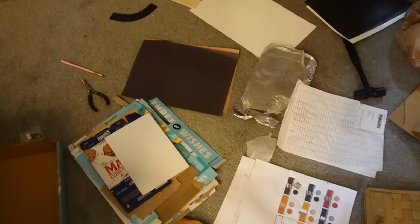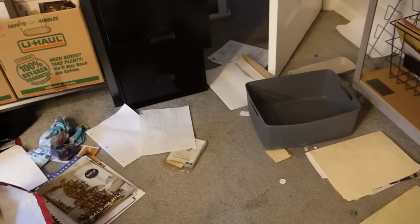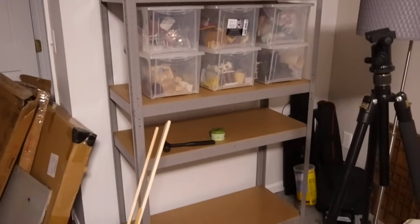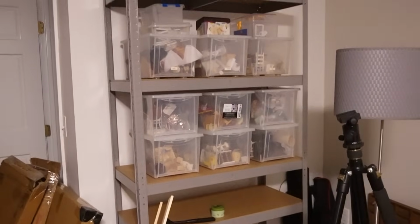As I go, I'm still creating keep, donate, sell, recycle, trash, and relocate piles. On the other side of the doorway that goes to the bathroom and the closet, I assembled the same exact shelf with the same shelf spacing so it looks less chaotic.